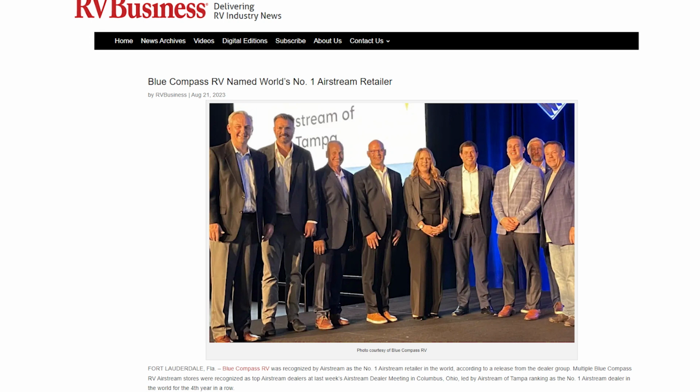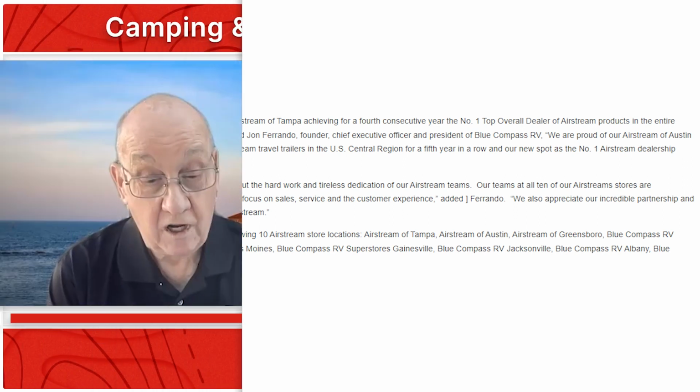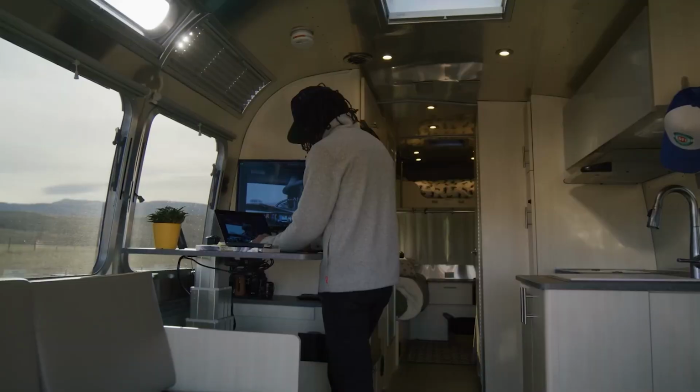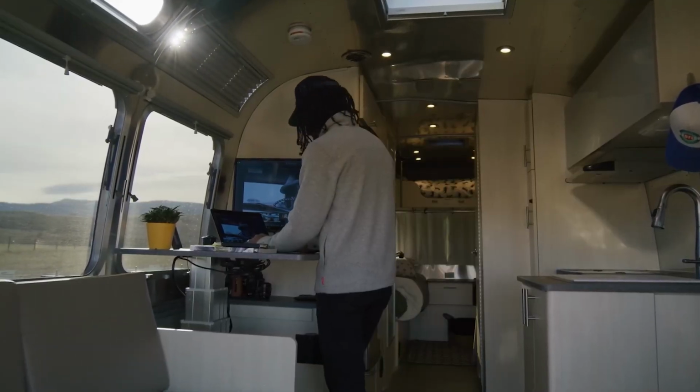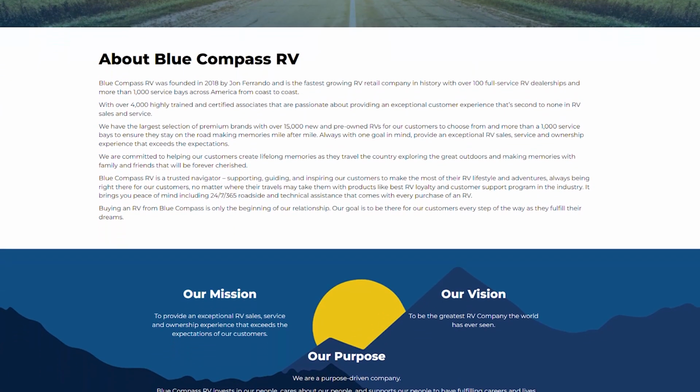You're correct. Airstream of Tampa, which is a huge store that I go by a lot in Florida, is ranked number one Airstream dealer in the world for the 4th year in a row. They also have Airstream of Austin, which was number one Airstream dealer in the central region for the 5th year in a row. They actually own 10 Airstream stores, riding the success of Blue Compass RV with a great team dedicated, here again, to a single product line. They're specialists on Airstream products and Airstream service.